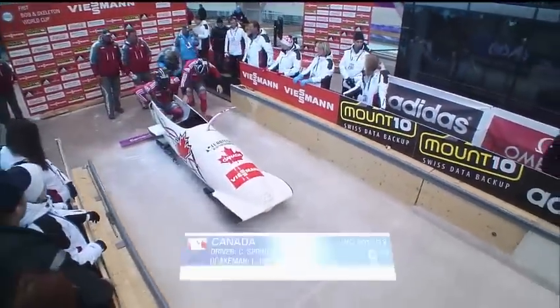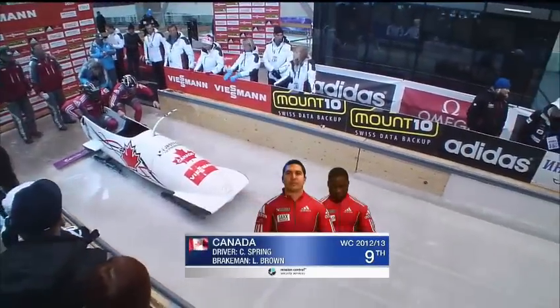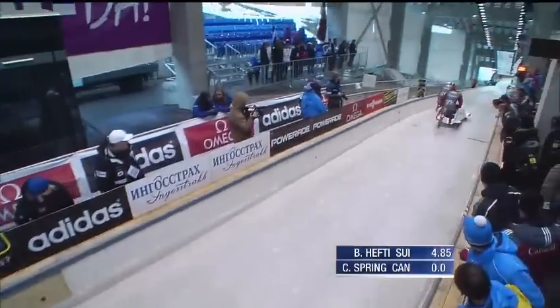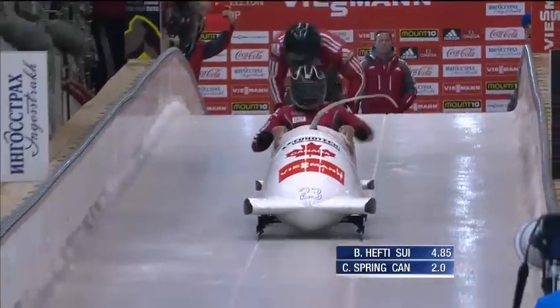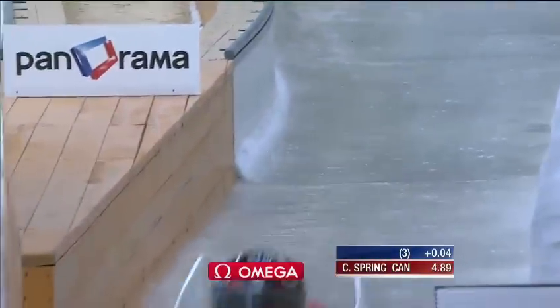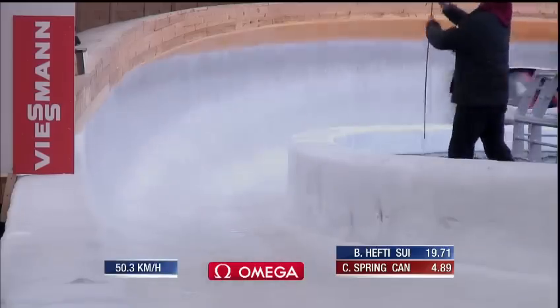Well, next up on the ice, the 11th of 33 sleds in this first of 2 heats. World Cup number 9 of the season. Chris Spring and Lascelles Brown. Martin Haven and Kurt Tomasevich watching the action. Let's see what their start is. A 4.89, another big start.